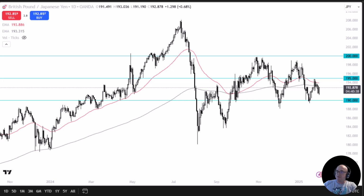As you can see, the British pound has been rather bullish against the Japanese yen during the trading session on Friday as we head into the weekend on a positive note. At this point in time, I suspect you have a scenario where a lot of traders are trying to collect that swap at the end of the day.